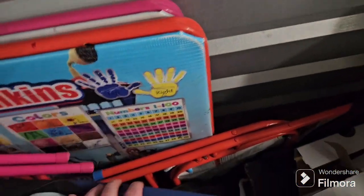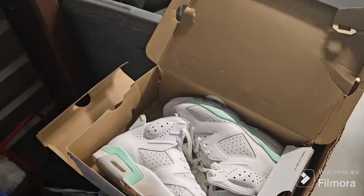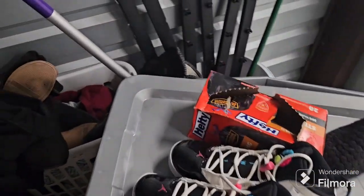Those are 2 tables. So tables and chairs. Are they in? Oh, they are in there. So that's another something in this one. Are there any shoes in that one? It looks like that's all paperwork. So 2 pairs of Jordans. Random sweater. So I'll go through the clothing obviously, but 2 pairs of shoes will probably.